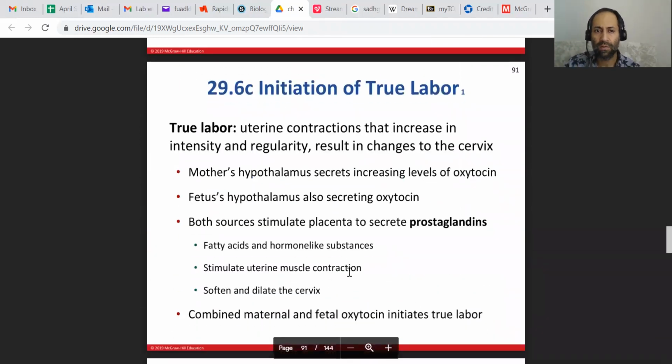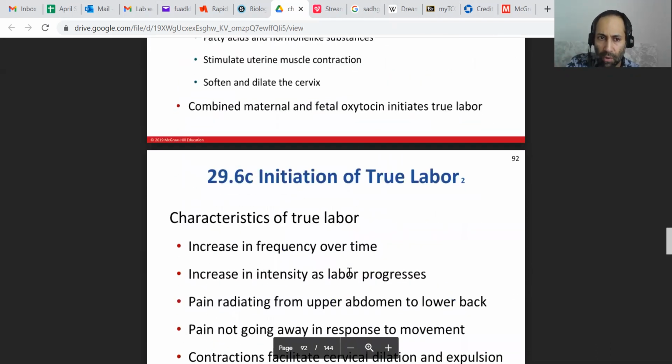So for true labor to happen, how that happens is, again, hormones do it. So the mother's secretion of oxytocin progressively increases from the posterior pituitary, right? So high levels of oxytocin act on the uterus, causing the uterus to contract more and more forcefully. And at the same time, your cervix softens and dilates more. So now that is what true labor looks like, basically.